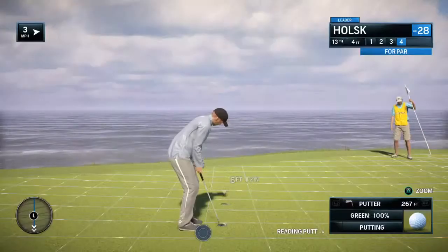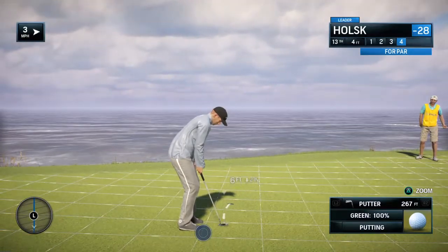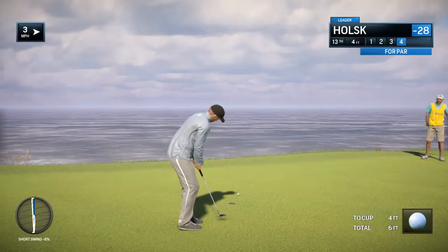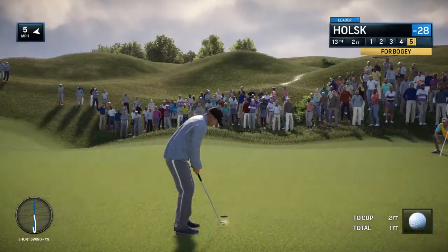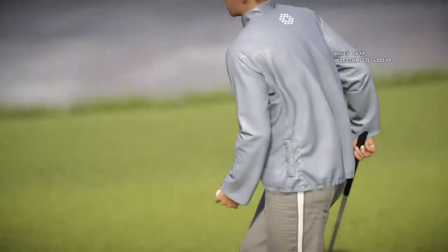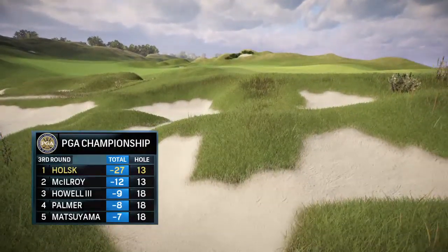And he's made the green. Settles in over the putt. That was cruel. It looked like it was certainly going in. That is a painful miss right there. And a bogey. Drop shot here at the 13th. That's a bogey, but still in the lead.